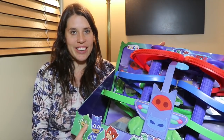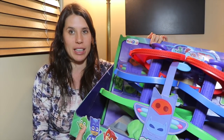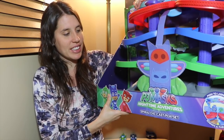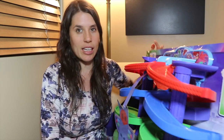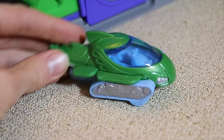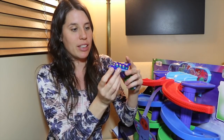Everybody, it's Valerie here, and today I want to show you this really cool PJ Masks spiral playset that my kids got just for Christmas. It is a PJ Masks Nighttime Adventure Spiral Diecast playset. Now, I took the cars out of the box already, and it came with a Gekko mobile and then Night Ninja's bus, which is really cool.